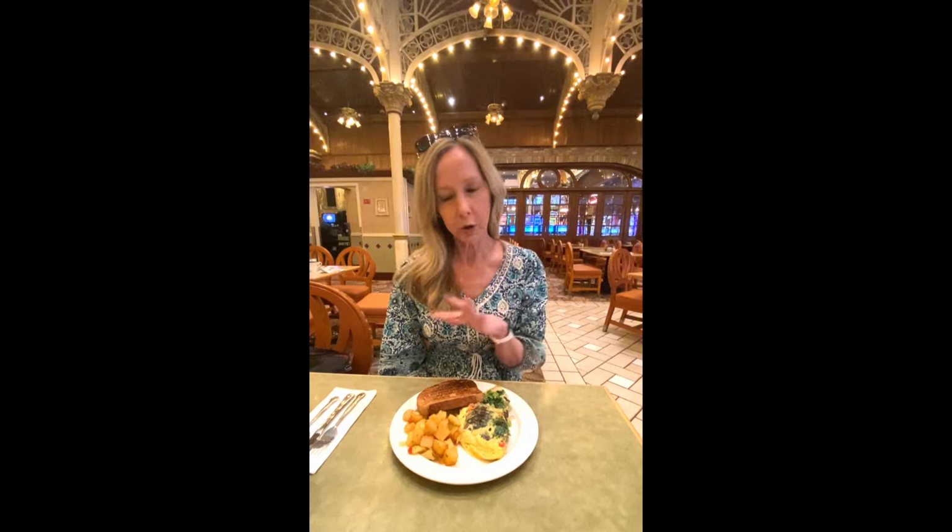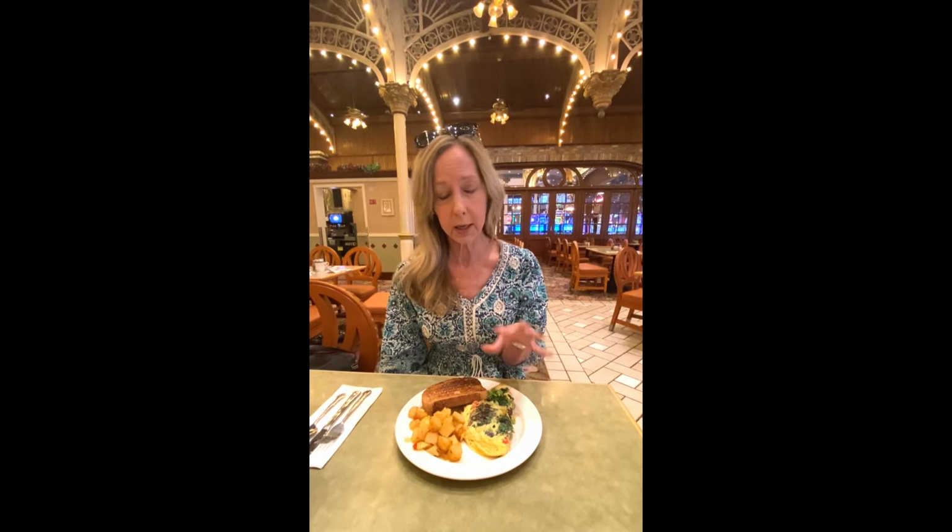So I'm starting off with traditional breakfast here at the buffet. An omelet, pretty much every veggie they had, with some jack cheese. Seemed like it's prepared really well. O'Brien potatoes and a piece of wheat toast. I'll let you know how it is.